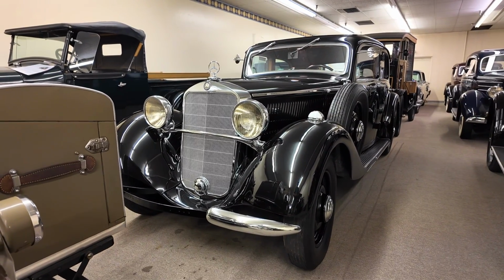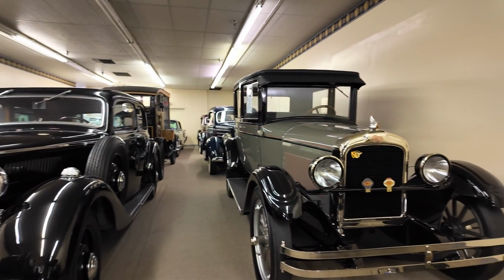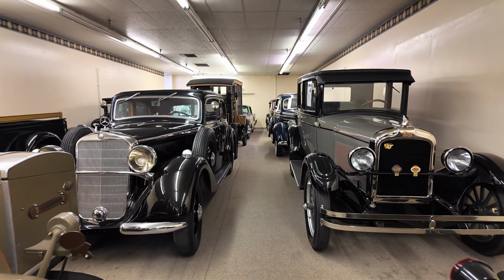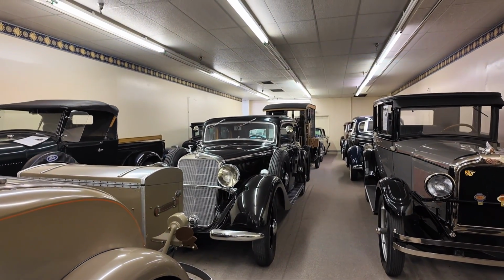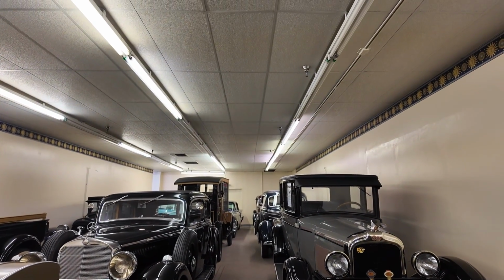Let's talk styling. But before we do, just look what it's parked next to. It's parked next to the very first year Pontiac. Look at how much taller the Pontiac is in comparison to the Mercedes-Benz. Mercedes-Benz is very low and sleek looking, whereas the Pontiac is kind of tall and a little bit stodgy.